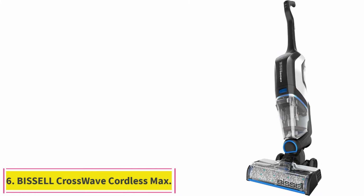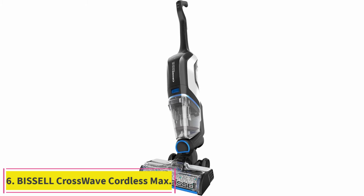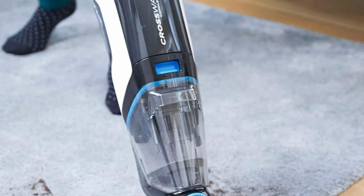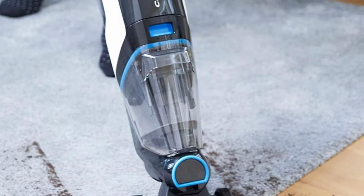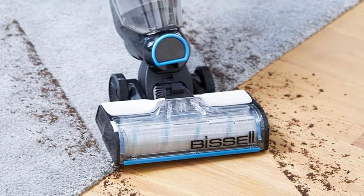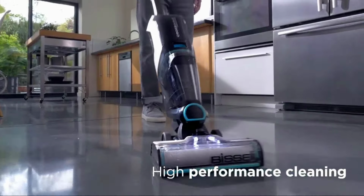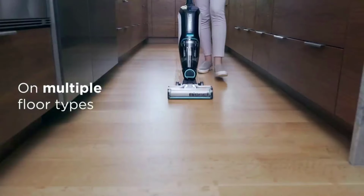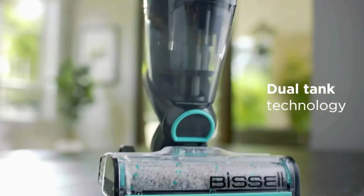Number 6. Bissell Crosswave Cordless Max. The Crosswave Max vacuums and mops hard floors at the same time, picking up wet and dry debris simultaneously. To start, we tested it on crumbs of toast with jam, which it soon ate up, leaving no sign of any stickiness. Then we emptied some cereal and milk onto the floor, and it handled that perfectly, too.